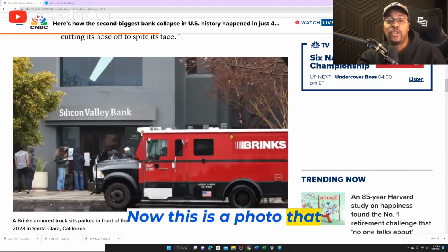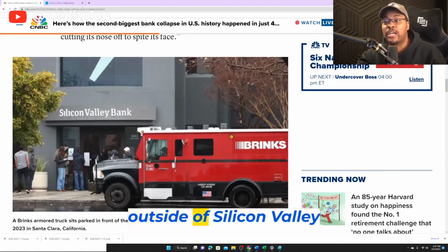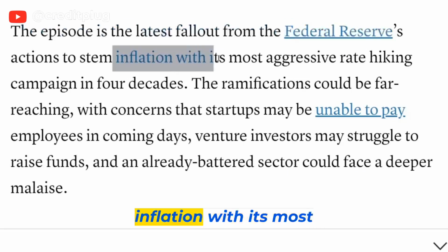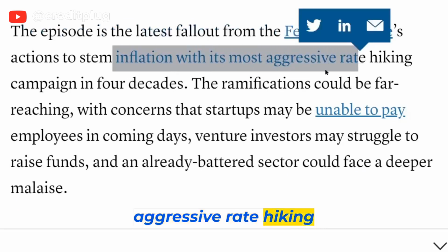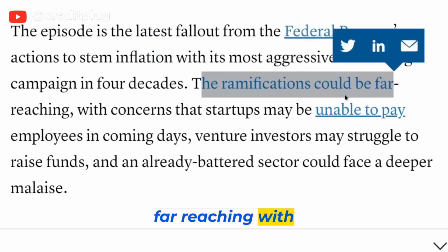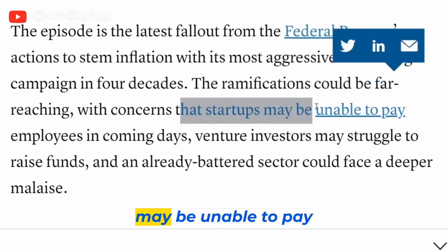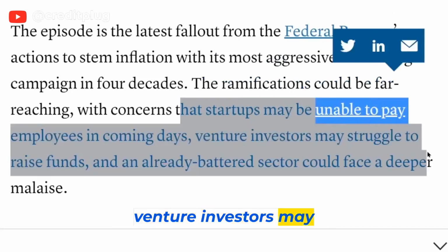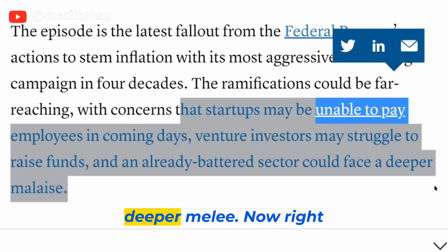Now, this is a photo that was taken on Friday outside of Silicon Valley Bank headquarters. The episode is the latest fallout from the Federal Reserve's actions to stem inflation with its most aggressive rate hiking campaign in 4 decades. The ramifications can be far-reaching, with concerns that startups may be unable to pay employees in coming days. Venture investors may struggle to raise funds, and an already battered sector could face a deeper melee.